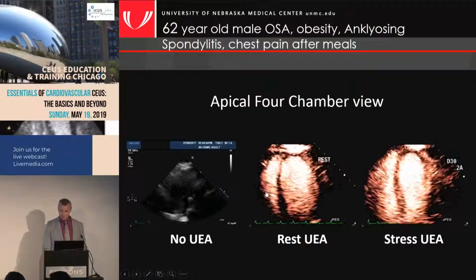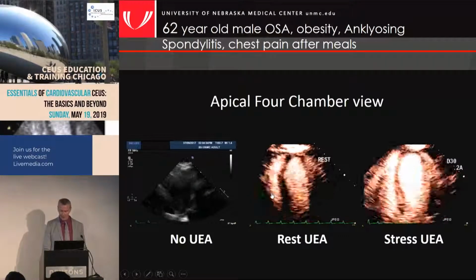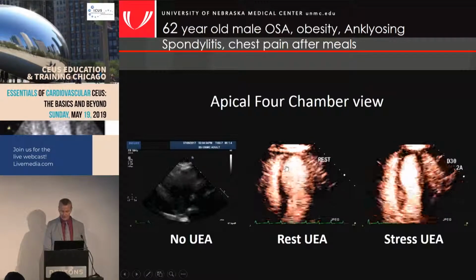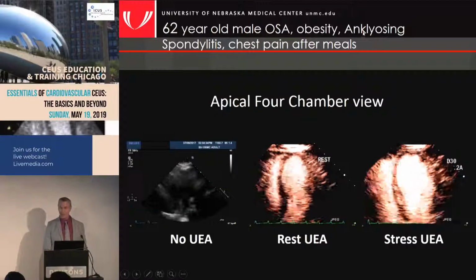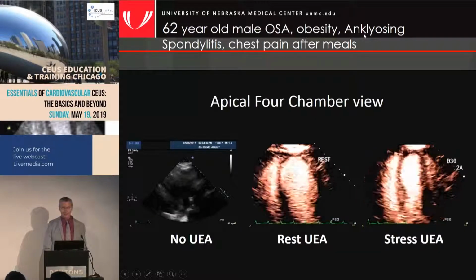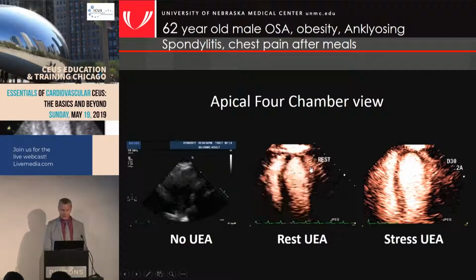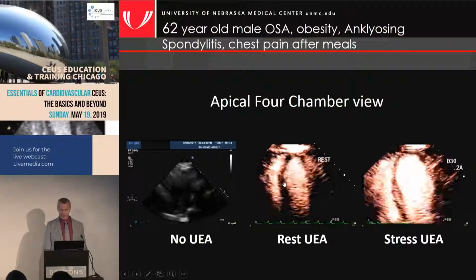Now, we go down to 0.18 mechanical index and go to, in this case, amplitude or power modulation, and look at the difference. Not only do we see this resting wall motion abnormality in this patient who has an inflammatory condition, and now we're supposed to look at these inflammatory conditions as risk enhancers, right? No known CAD, but we know now he has CAD. You don't get a regional wall motion abnormality like this without it. He didn't have any takotsubo, we didn't think like that, but he definitely has a resting wall motion abnormality that looks like it's in the territory of the LAD.